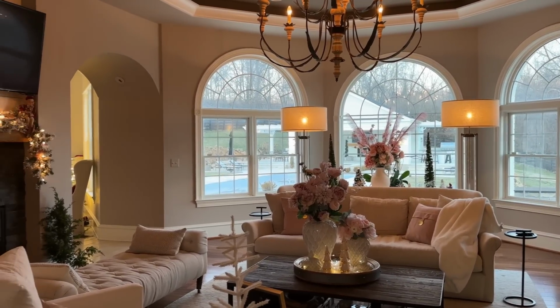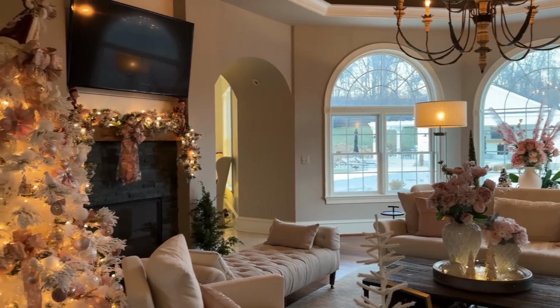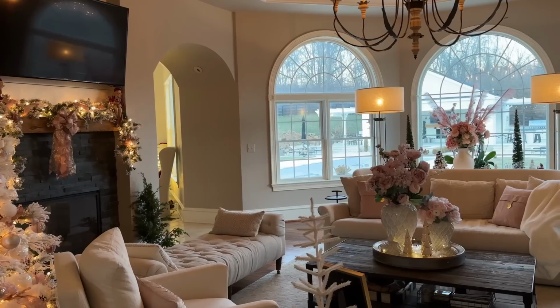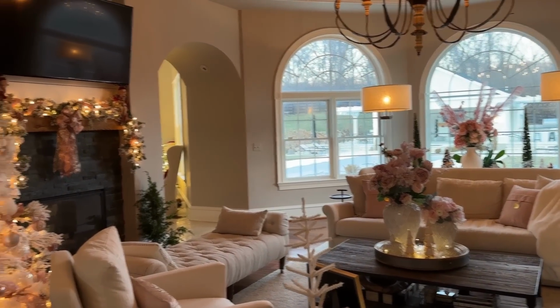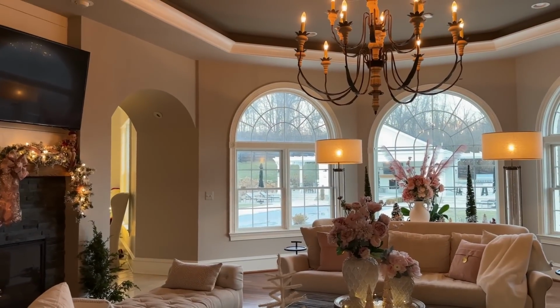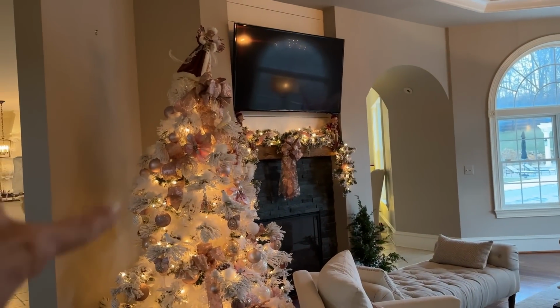And we have New Year's Eve coming up this week. So still have a lot to do. So we're still enjoying all of this. So I'm not going to be starting until next week. But this is the first room that I am going to be taking down. And the reason I'm going to be taking it down is because I'm really excited about this new project that I want to begin. I'll tell you a little bit about it.